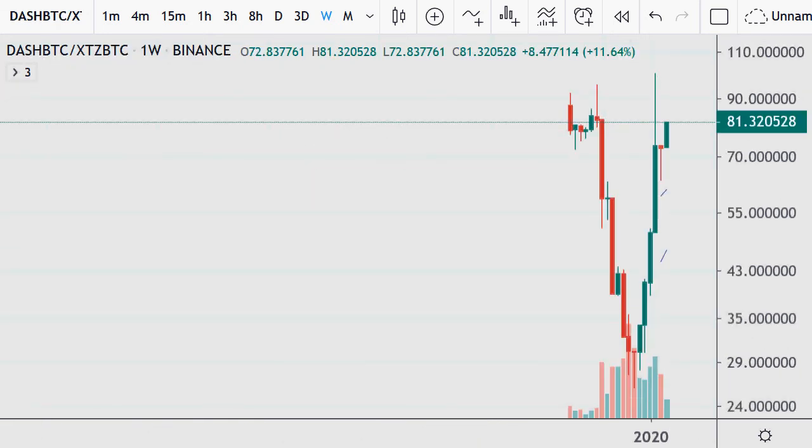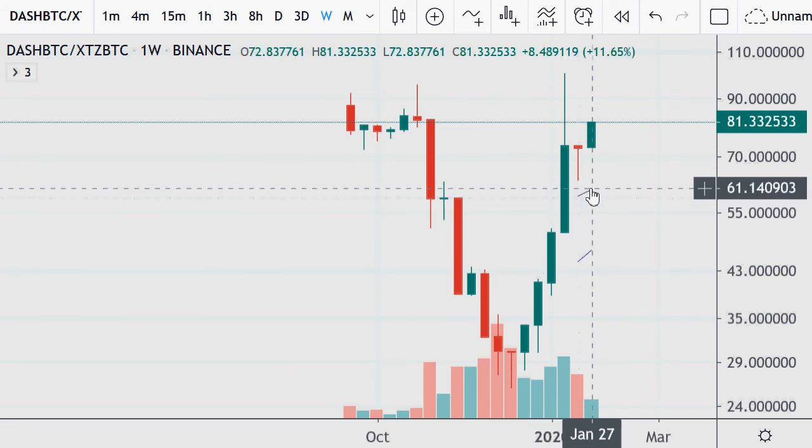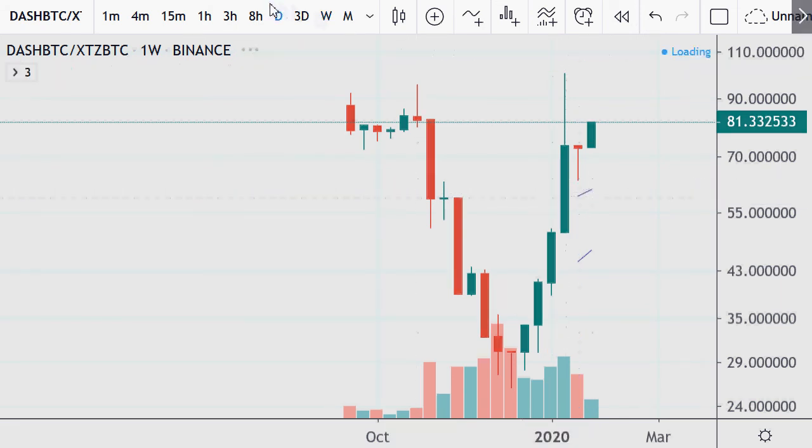Now let's change this up. Not Dash against Bitcoin, but Dash against Tezos. And I've been trading this, and it's been fun, actually. I've been enjoying its movements. This is the weekly time frame, and you might be able to see the 18 average of highs and lows in here. So it's just starting to get some data.